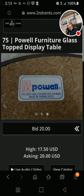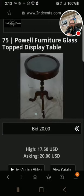Sold it back there, 82. 17 and a half dollars, 82. 82. Line number 76.